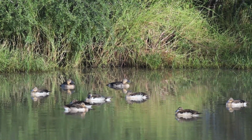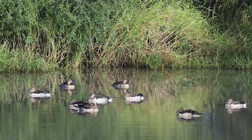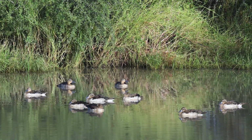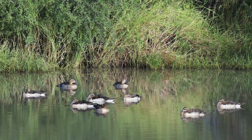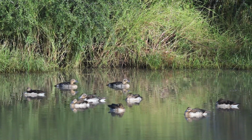This is probably one of the biggest clutches I've ever seen of juvenile knob-billed ducks, and yeah, they are now going to just be wandering around from water point to water point until eventually they go their own way. But for now, all the siblings are sticking together. Very cool to see.